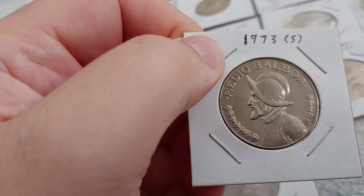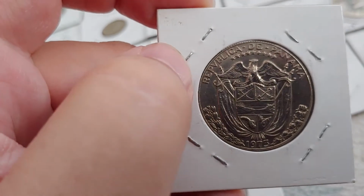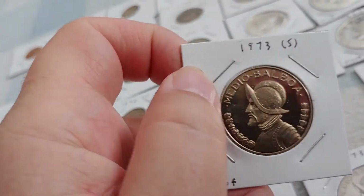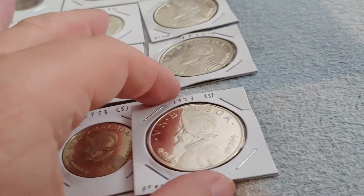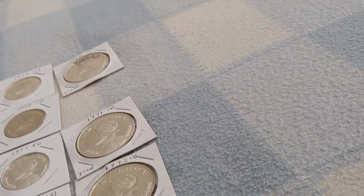Now, if you notice here, the medio Balboa now has the same coloring as the quarter Balboa. This is the business strike, and it also goes for the proof as well. Again, you notice a very, very different coloring. This is when they took the silver out of the medio Balboa. So, as you can see, compared to the year before, no matter how you look at it, it's just not the same color, because 72 is silver. Nor is it the same color as the one Balboa, which, as you can see, for 1973 is again stunningly beautiful 90% silver proof, even while the Ike dollars were only 20% silver.